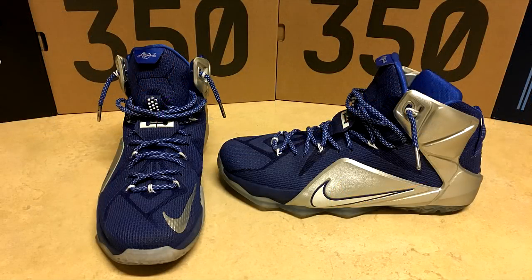And finally, we got the LeBron 12s, the last decent LeBron shoe that has come out. Really, the LeBron 11 was the last really good LeBron, but these are alright. I think these are called the Cowboys for the colorway. I think it's because LeBron is a Cowboys fan. I'm not sure. One of you Nick Wright disciples can let me know in the comments, but I'm pretty sure that's why it's called that.